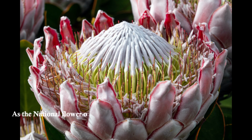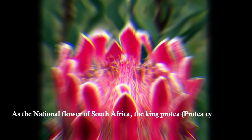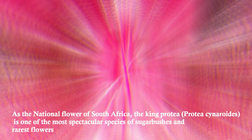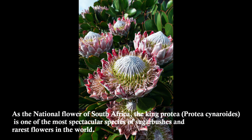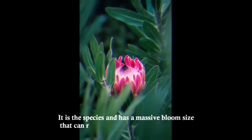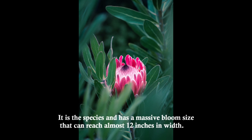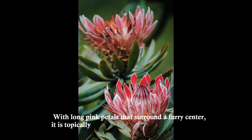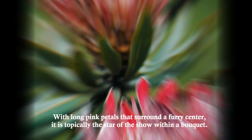As the national flower of South Africa, the king protea, Protea cynaroides, is one of the most spectacular species of protea bushes and one of the rarest flowers in the world. It has a massive bloom size that can reach almost 12 inches in width. With long pink petals that surround a furry center, it is typically the star of the show within a bouquet.